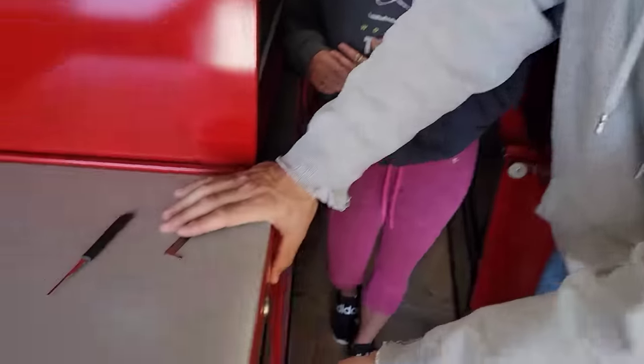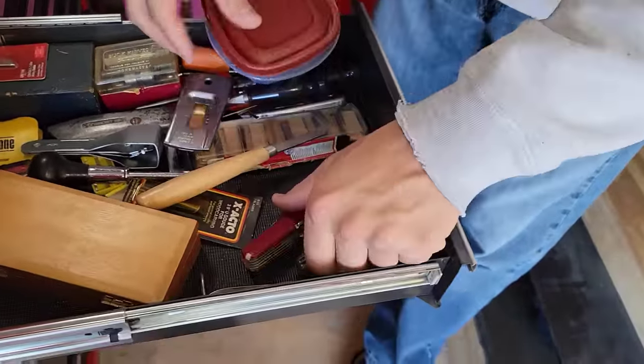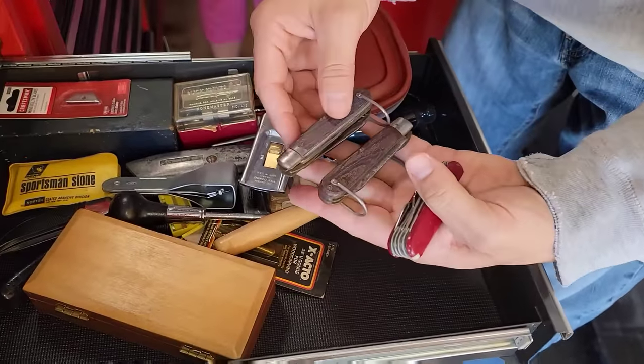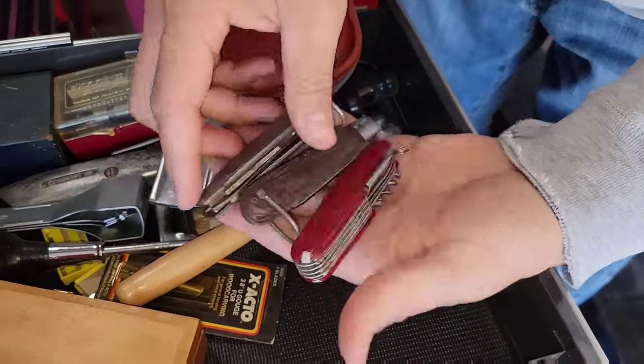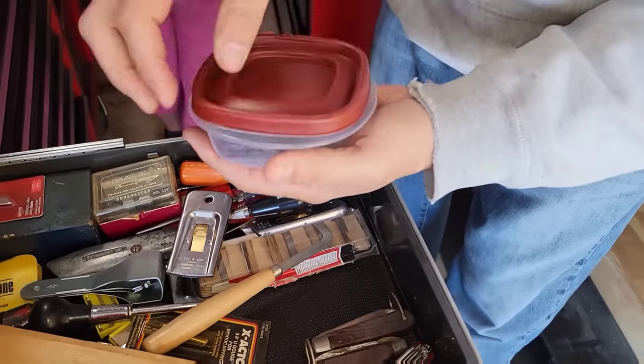So the difference is that heavy duty tension rod, right? Yeah, that emergency key that we found. Holy cow. Oh, look at all these knives. Are these old timers? This is Swiss. These might be old timers. Let's see what we got here.